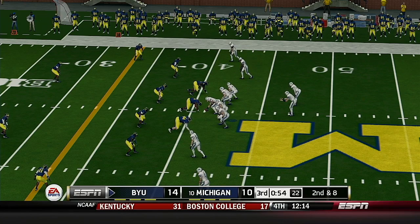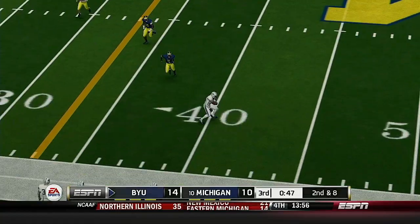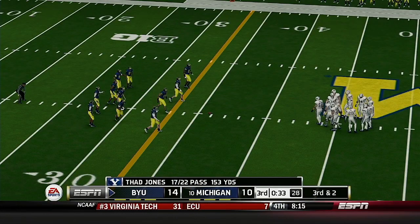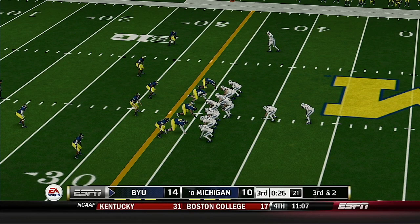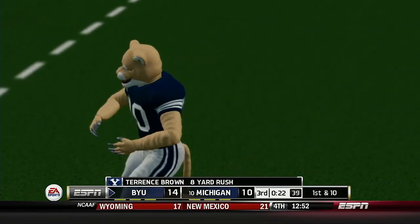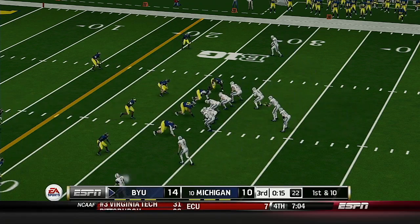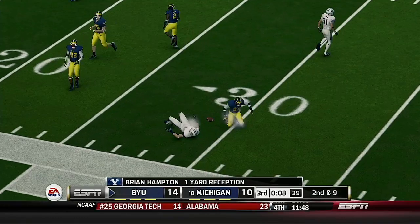Brigham Young holds a 4-point lead. Complete. He's got room. Tackle at the 36. Thornton makes the tackle at the 36-yard line. Third down. So we're looking at another third down here. Gets out to around the 28. That's good for a gain of 8 yards. First down. And this is the 9th play of the current drive. Caught, and he's hit immediately.